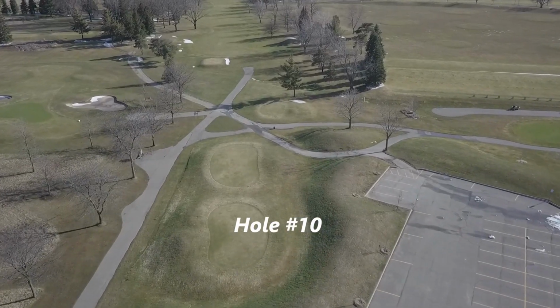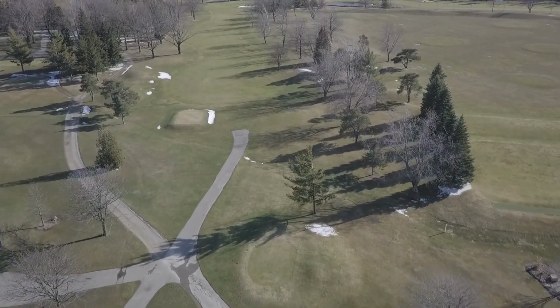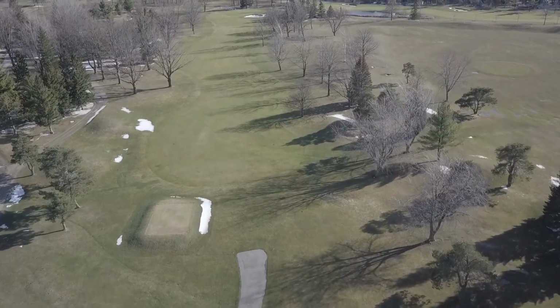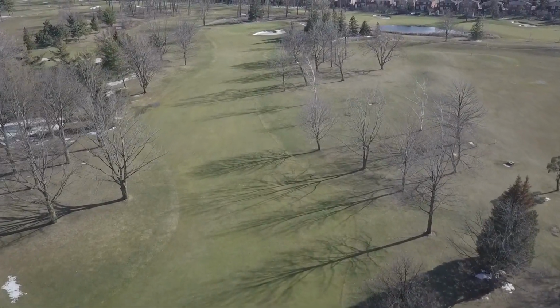Welcome to the back 9 of the Brampton Golf Club. Hole number 10, take a look on your left, there's the chip and putt, and on the right is the driving range. The range is still quite soft and wet. We're a little concerned about ball plugging, but we know we'll have that range open very soon, hopefully 4 or 5 days before we open the golf course.